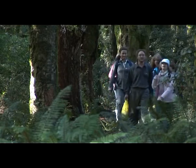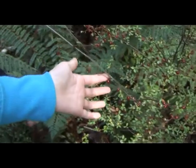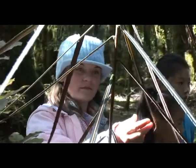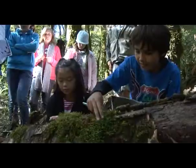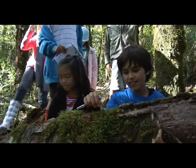The native bush in Mount Aspiring National Park is lush and green and full of colourful surprises. Sharp, jagged. They are taped leaves. This is called moss and it's real short and it feels all funny.